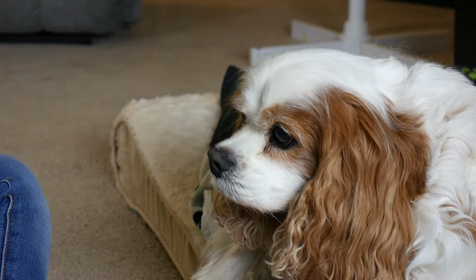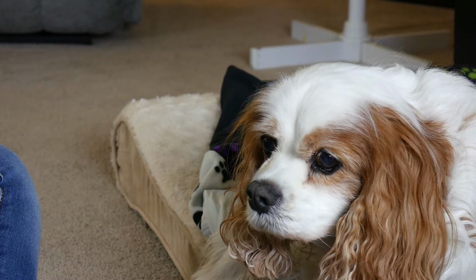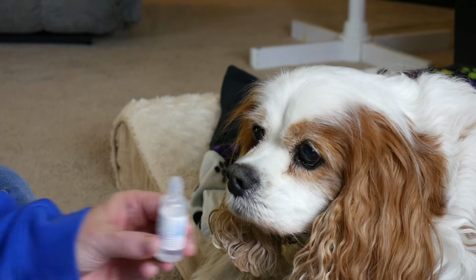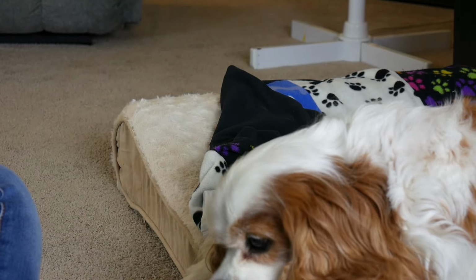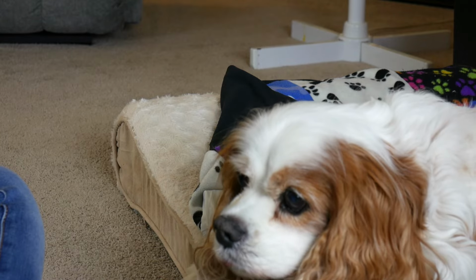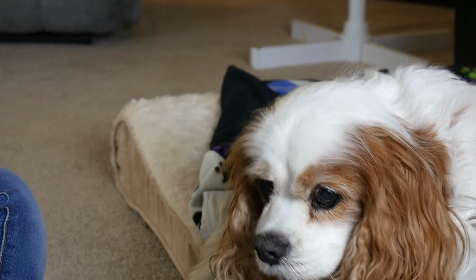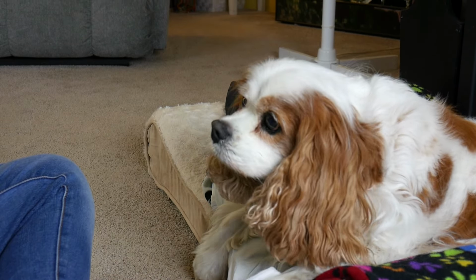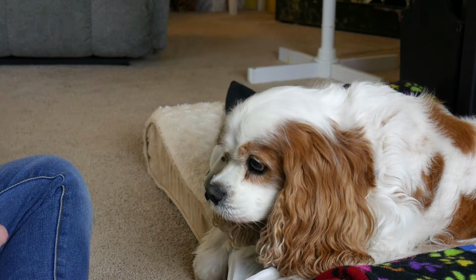We want to introduce the eye drop slowly. So the first thing that I want to do is teach my dog that the eye drop bottle equals good things. So I'm going to present the bottle. Dexter likes to sniff things, so he sniffs it, he gets a yes, and then a reward. He sniffs it, he gets a yes, and then a reward. I want to condition the dog that this thing isn't something negative. And you want to do that as often as you need in order for your dog to get comfortable with this process.